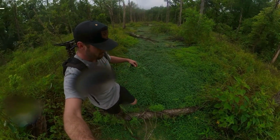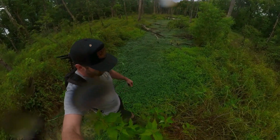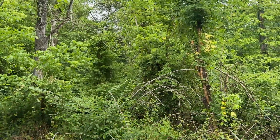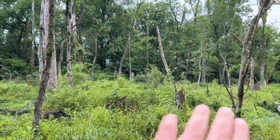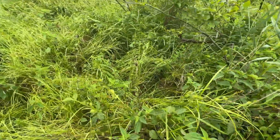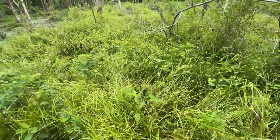I'm gonna ease my way across this bedding area here and swap these cameras out and show you guys what I got going on. So before I head into this thick timber here behind me, I'll show you guys right here, all this thick stuff that I just walked through, this big swampy area. It is completely loaded with beds. Most of that bedding looked like group bedding, like it was probably doe bedding.